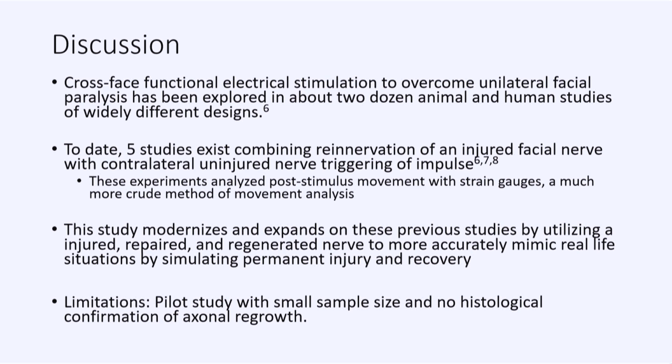In the 1980s, there was a researcher that was trying to do this. They did it a little differently than us, where they did an ansa cervicalis to facial nerve, and then they used the contralateral side as stimulation, and they used strain gauges, which are a much less nuanced way to detect change. So our current project is really modernizing the approach by using real-time analysis with direct movements of the whiskers.